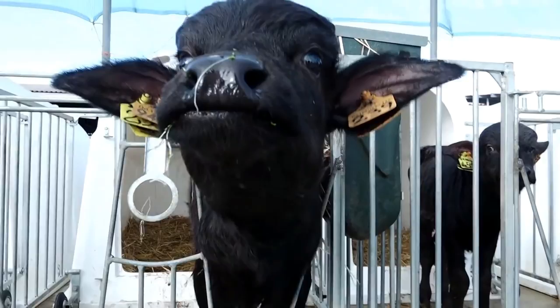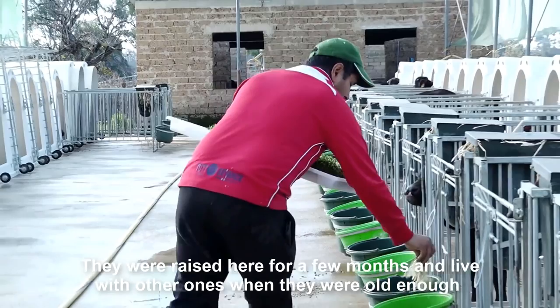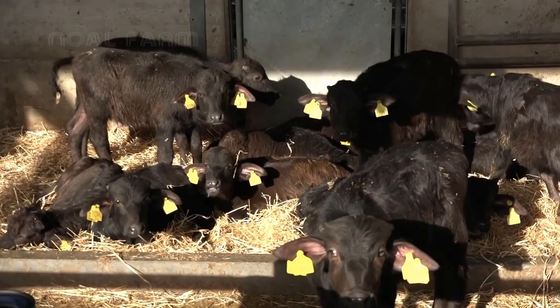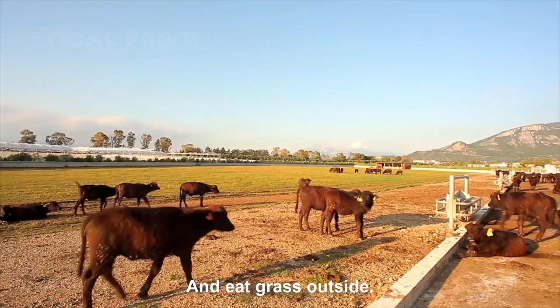They were raised here for a few months and lived with others once they were old enough. At this point they can eat straw and grains. And eat grass outside.